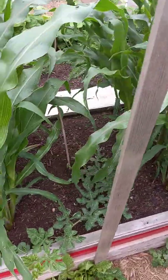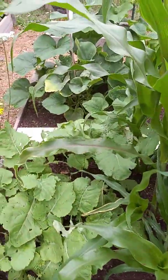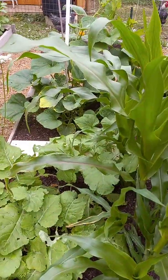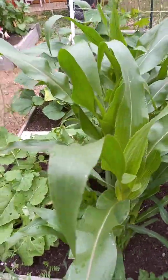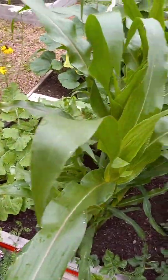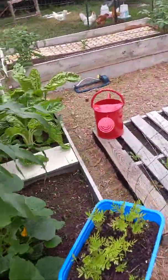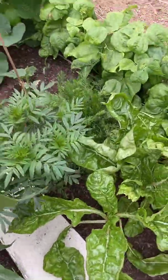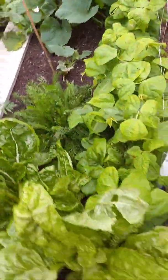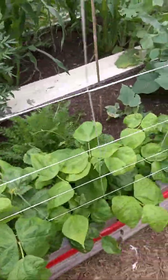Got some melon, rutabaga. There's I think 7 rutabaga there. It's one of my absolute favorites, as well as the Brussels sprouts, some chard, some arrow. These are purple beans.